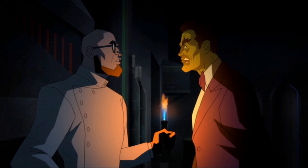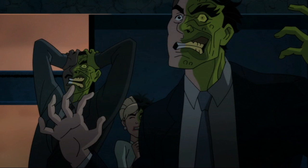Remaining hidden, it secretly plots with a reluctant Harvey to have Professor Hugo Strange build a second, more powerful Evil Extractor. The dastardly duo will then use this to collect the evil of Gotham's worst rogues, and then unleash it upon the city, turning every hapless citizen into a Two-Face.